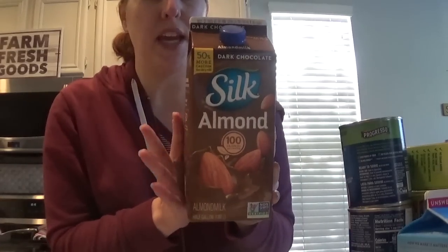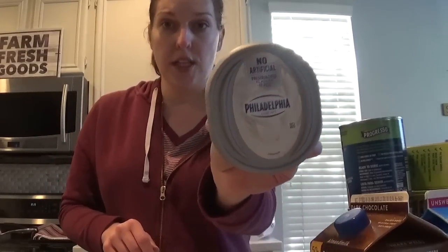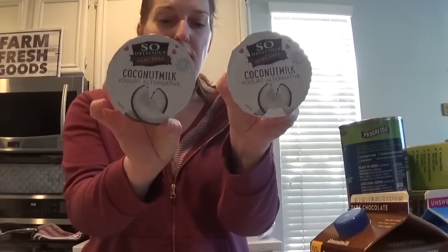So the next thing I picked up are the Silk almond milk. So I picked up a chocolate one, and then I picked up a regular almond milk, and these were $1.99, a part of the Fab 5 deal. So I thought that was an excellent price for some almond milk. And then I picked up some Philadelphia cream cheese. This was priced for $2.49, so it was the same price as the store brand. And then the So Delicious dairy-free yogurts, these are priced for $1.50 each, so great deal there.